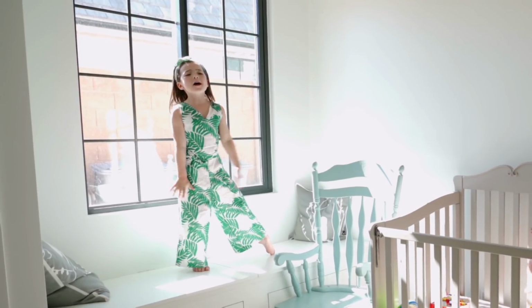So basically, life is crazy, and I am trying to get Desmond's nursery all ready. He's almost 1, you guys, and his nursery's still not done. So it's crazy around here, but gotta do it somehow.